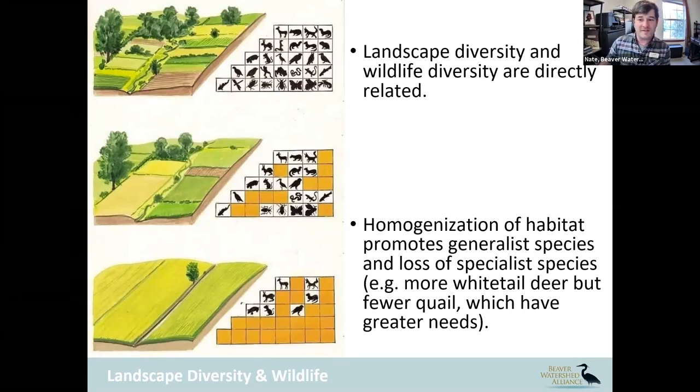Again, native plants are very valuable. They improve landscape diversity, and as we've seen over time with homogenization of landscapes due to urbanization and mass agriculture, it's led to a loss of diversity, a loss of plant diversity as well as wildlife diversity.